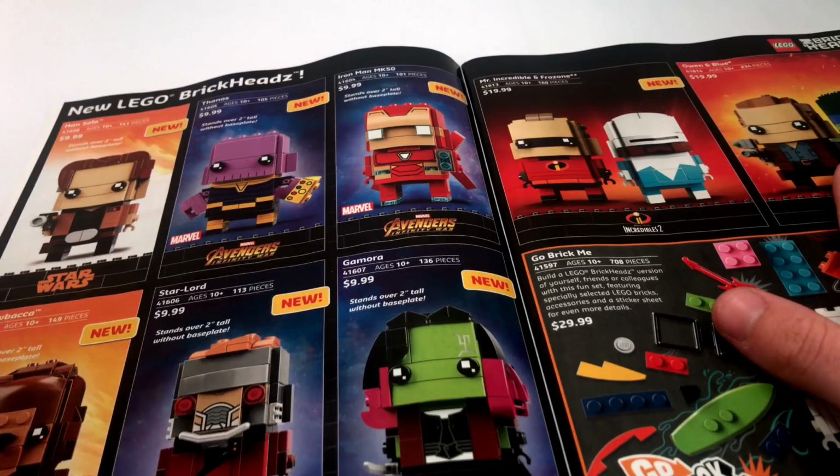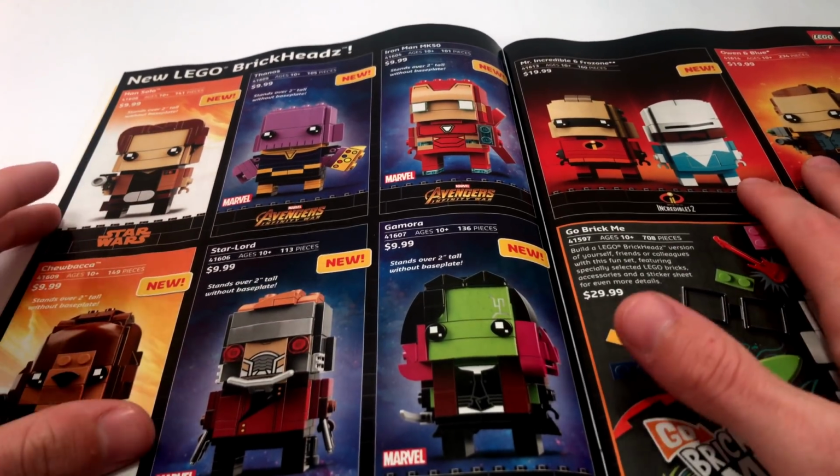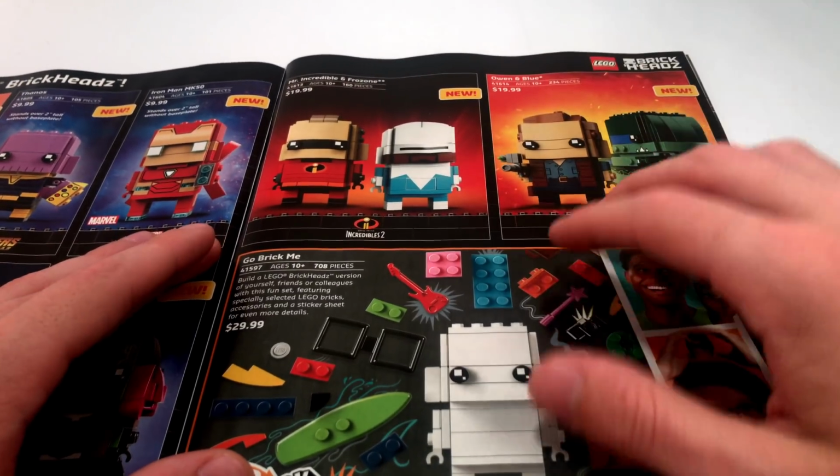A lot of different interests and different themes for people that are into different things. So I would totally recommend taking a peek at brickheads. They're cheap to get into, $10 each unless you get the 2-pack, and then they're $20 each, but regardless, very cheap.